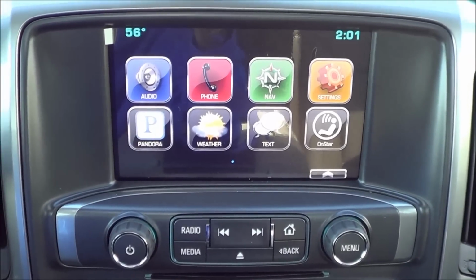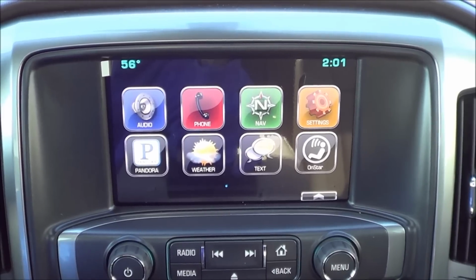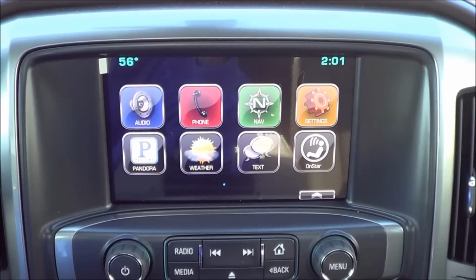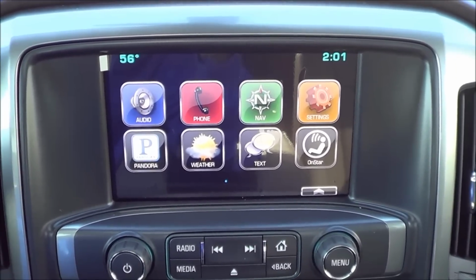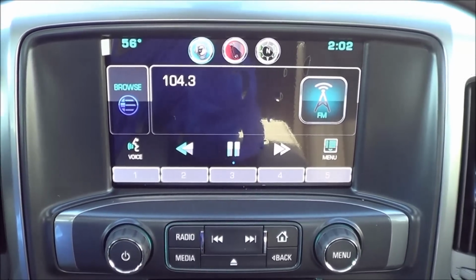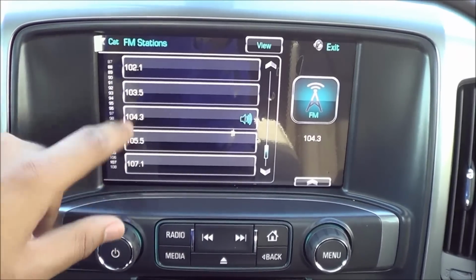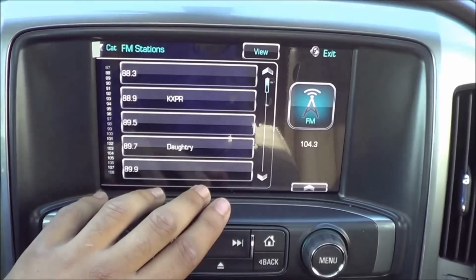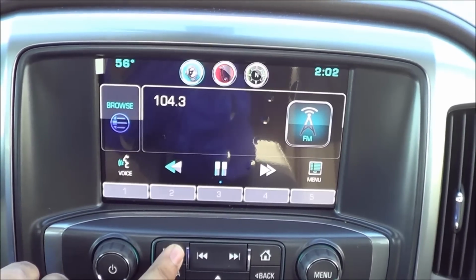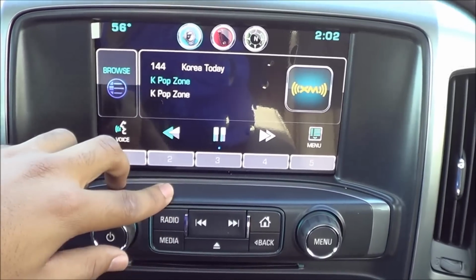Now let's get to the main head unit here. You have Chevrolet's MyLink system, and I'm a pretty big fan of it overall. Now you also do have 4G LTE Wi-Fi on this vehicle, which Chevrolet made standard on all of their vehicles in 2014. Now coming to your audio, you have AM, FM of course, and satellite radio. You have your presets down here. You could go to browse. You could select any of these stations. And then when you click on radio, that changes the different radio source.